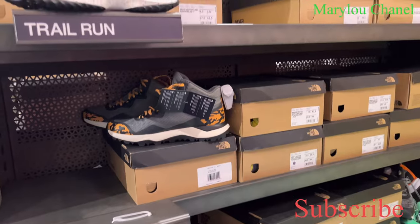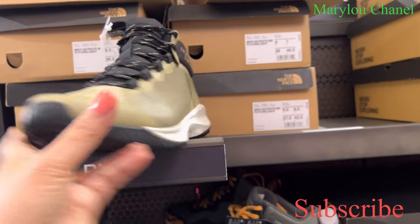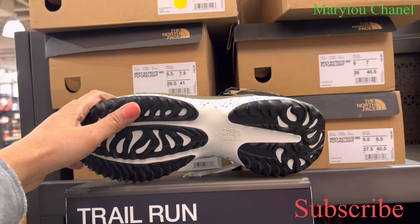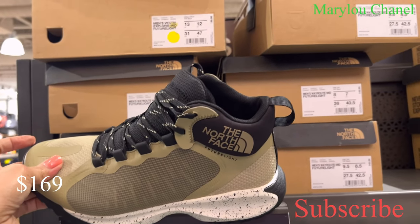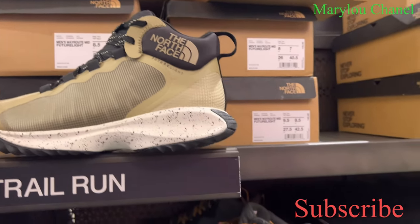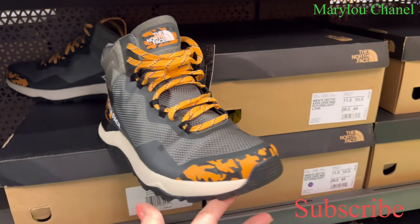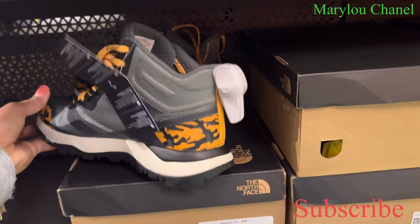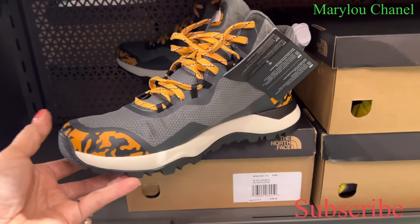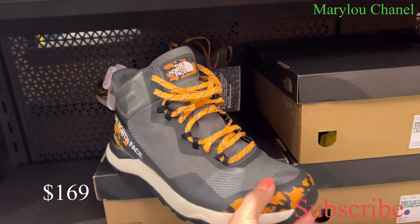This one here, they have shoes here. Got shoes. Trail run. Wow, look at this. $169. Oh, I like this one. They have more here. Look at these shoes. This is $169. Nice one. Look at this. Here.